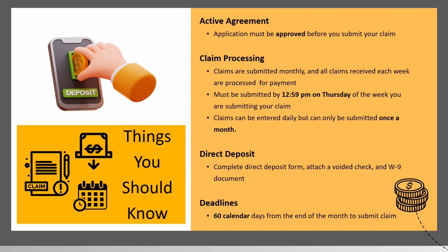There are some things that you should know before submitting your claim. Applications must be approved before you submit your claim. Claims are submitted monthly, and all claims are received each week or processed for payment. Your claim must be submitted by 12:59 p.m. on Thursday of the week you're submitting your claim. And claims can be entered daily, but can only be submitted once a month.